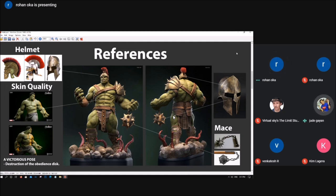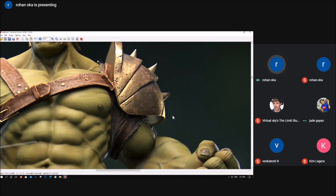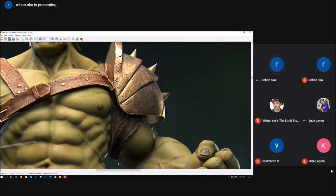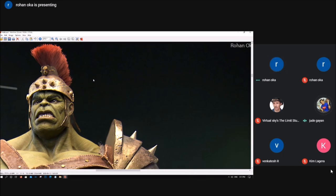I have a question about the cloth that's underneath the armor. It seems to have some kind of stringy details. Are they transparencies or like fur? Yeah, so that's a good question. What I used for the under-armor cloth was eggshell. For all these fibers, I sculpted the eggshell so that it looked like there are some sort of threads coming out. I used the same eggshell for the fur on the head, the Mohawk, right?